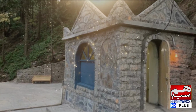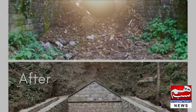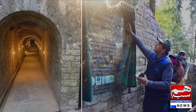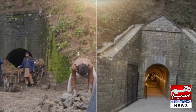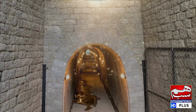It was a historic site and an important national heritage that was being lost due to neglect. But the tunnel has now been restored to its original condition and is expected to boost tourism. Most tourists traveling from Murray to Ayubia will now be able to see this historic site, which was built by the British Army 130 years ago for their own convenience.